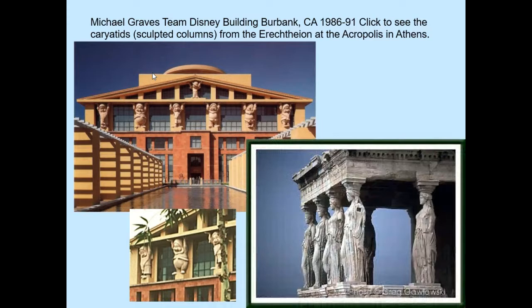Art history, if you studied Art History Survey 1, you know that the Greeks and the Egyptians as well created columns carved to look like male or female characters to support sections of buildings. This happens to be the Porch of the Maidens from the Erechtheion.